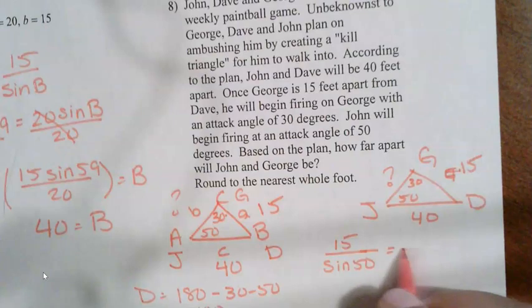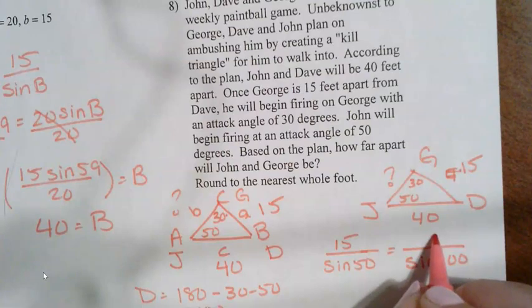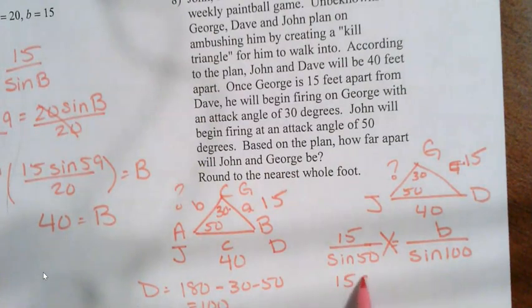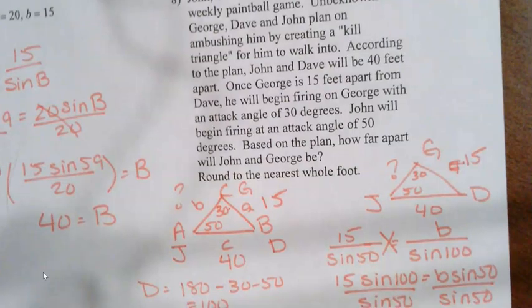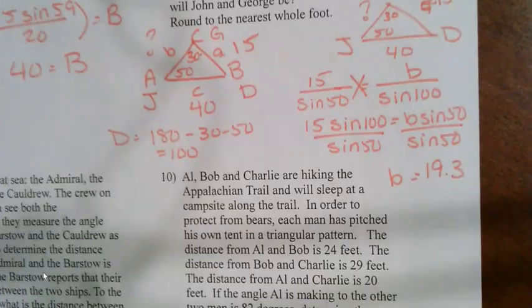Okay, so B sine of 100, and we don't know this. Cross multiply, 15 sine 100 equals B sine 50. Divide by sine 50. Okay. I kind of made that one a little messier, and I'm sorry about that. 19.3. Oh, I am so sorry. 19.3.